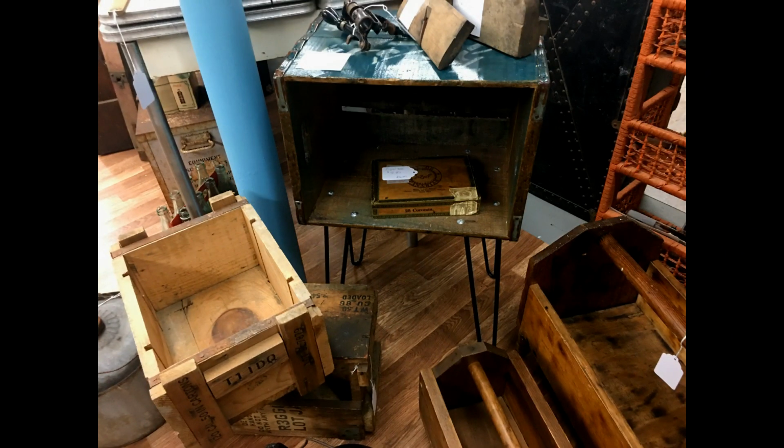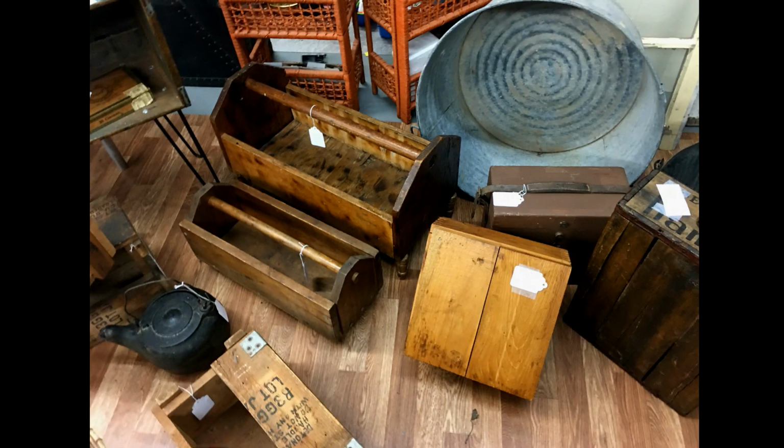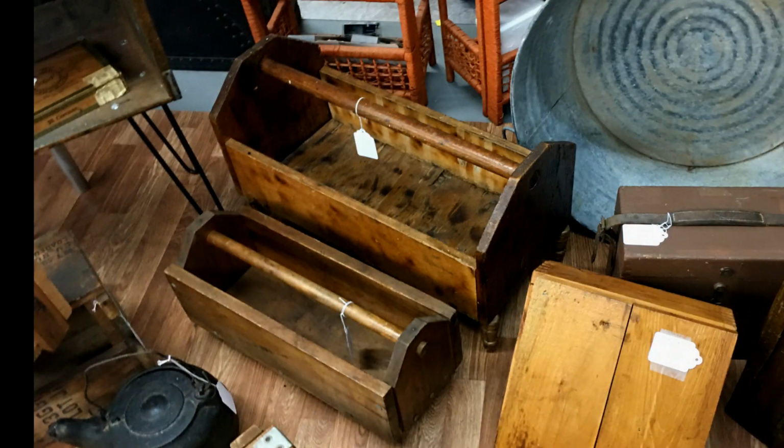Yeah, so we're on the second floor of the antique store now, and I came across this crate that someone had put like table legs on, and I thought that was an interesting idea. It might be kind of a neat way to have your projects lined up next to you. And next to that table, I saw these toolboxes with the long handles, and I thought what a great way to put your project in there with your yarn and your hooks, and you can take that around the house and have it next to you while you're working. I love that idea. I guess I would call that farmhouse chic, but I do like it a lot.